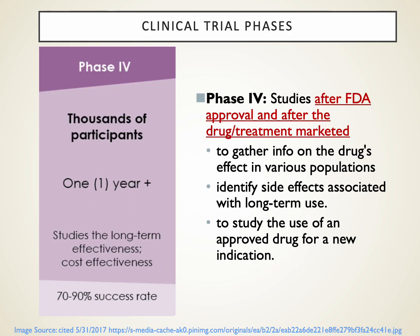And phase 4 is after the FDA has actually approved the drug for some indication. Usually it's not the indication they're going for in a phase 4 trial, but it's another indication to see whether or not there's additional data about that drug that would be helpful for clinicians to be aware of.